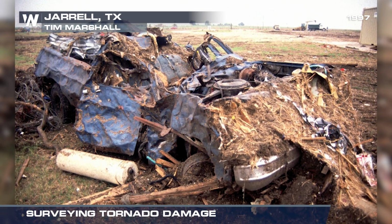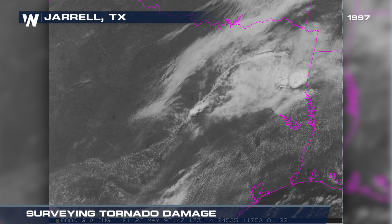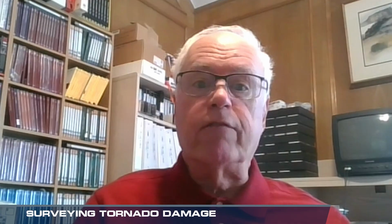The ultimate damage that I've seen in my career was Gerald, Texas, back in '97, where it just completely scoured the ground, the vegetation. It ground up buildings into small pieces. It definitely slabbed homes on concrete slab foundations.